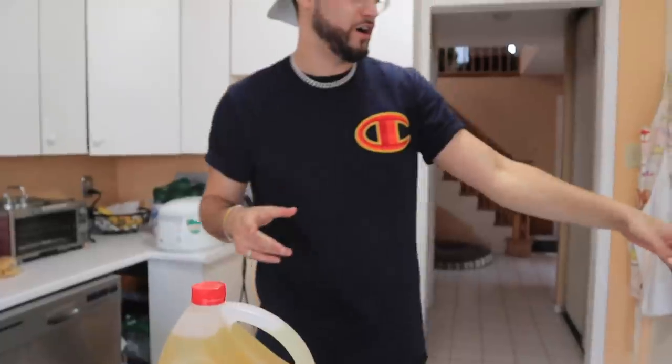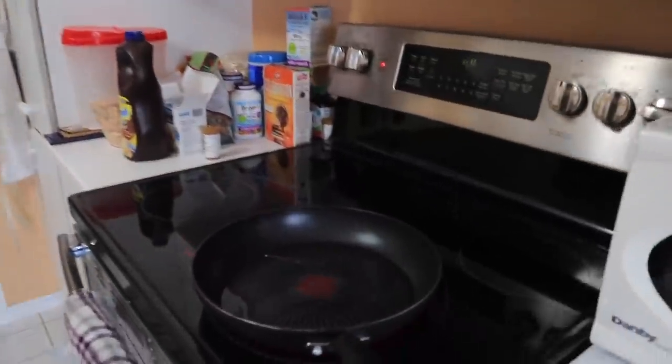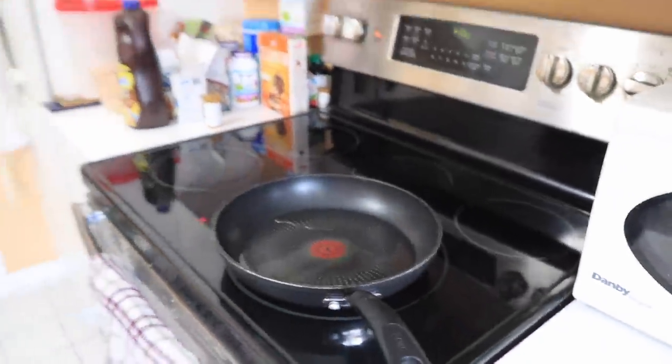We already have oil on the pan. I'm boiling the oil on the pan. It's gonna take about 5 minutes to get the oil ready. Right after that, we're gonna do exactly like he did. He put them down at the same time. I'm gonna mix them both in one big pack and put them at the same time.